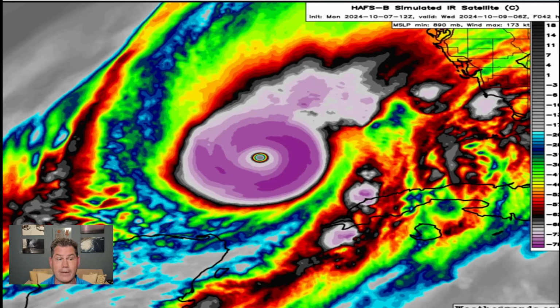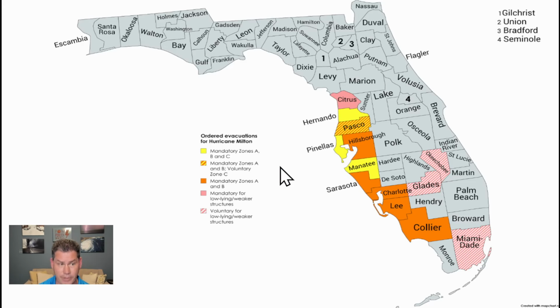So this is where we're at, folks, with this storm. Everybody needs to take this storm very seriously, as a powerful hurricane is set to make landfall in and around the Tampa region. So right now, here is the latest update. This was as of 3:15 Eastern time of the actual orders of evacuations within this zone. So follow your color here, but they'll be adding more of these.